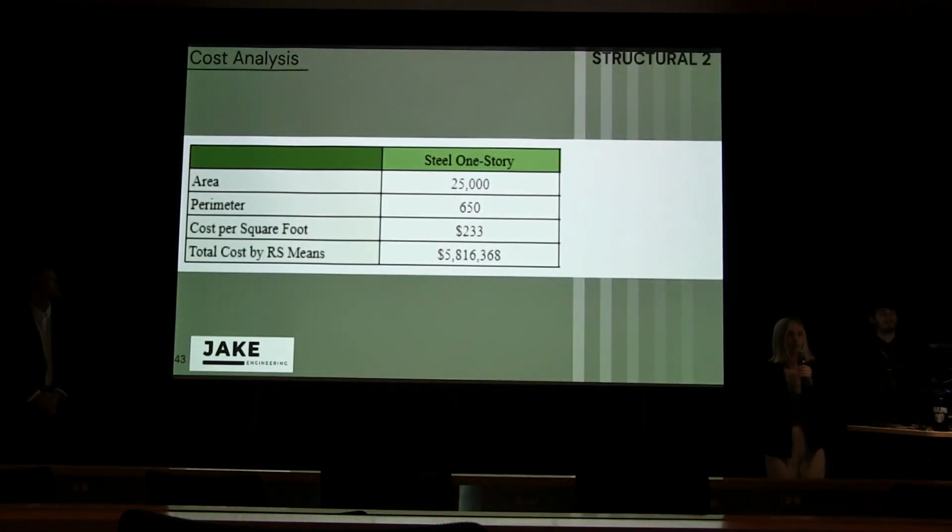My cost analysis, as previously said, was decided by RS Means square foot estimator, and it ended up being around $5.8 million.